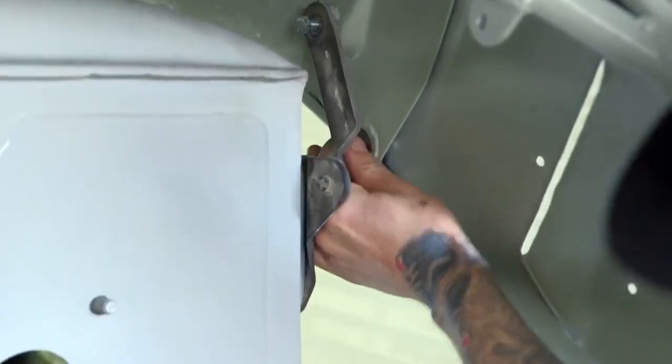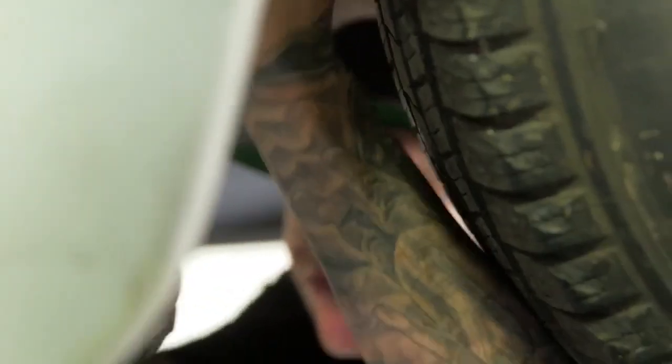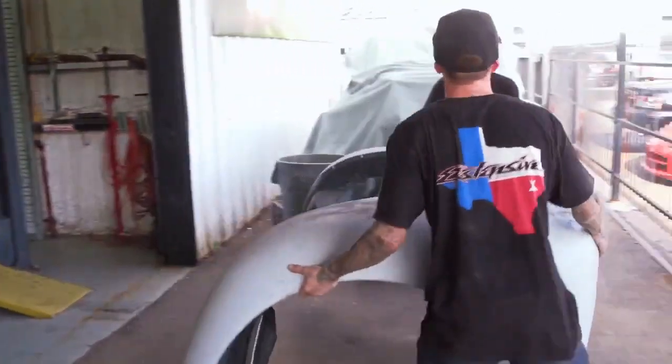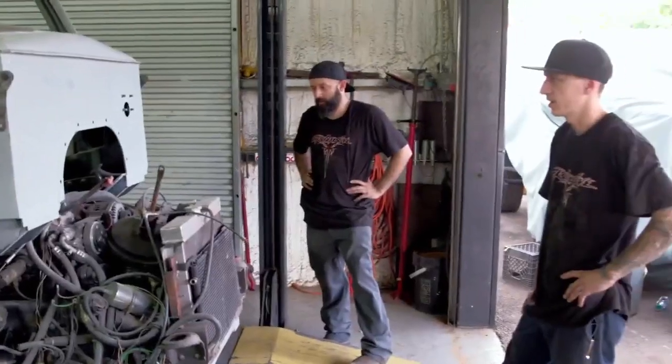Pull that hood off. All right. To make room for the new Cummins engine, Ryan and John are going to start by taking out the old small block 350. That's one way to do it. So is. It looks like there's no way to get that out.